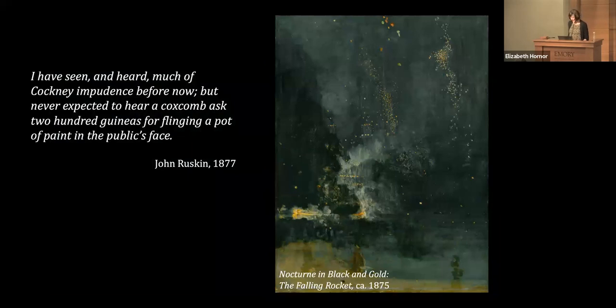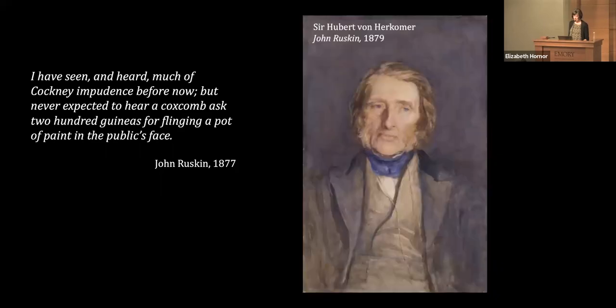Eloquent, but not a very nice thing to say. It's what a lot of people were thinking. The idea of throwing a pot of paint certainly is a descriptor for this painting, which looked to a lot of people like Whistler had just taken his brush and flung bits of pigment on the canvas. It was really very serious, though, because Ruskin was such an important figure in 19th century Britain.